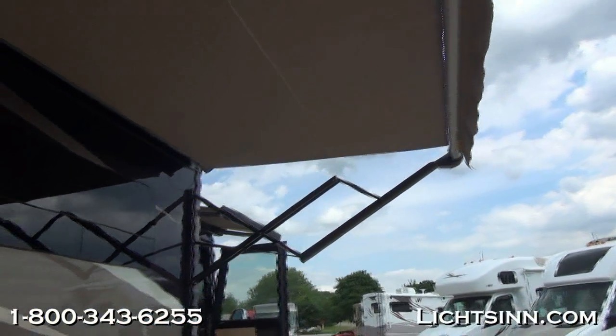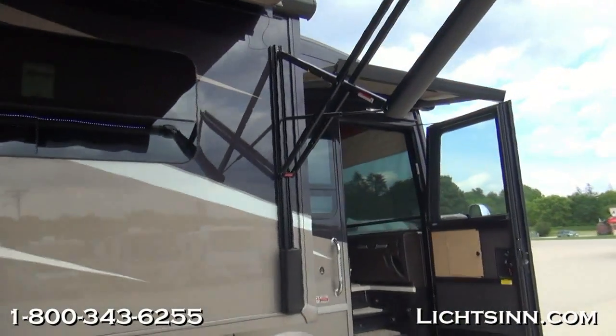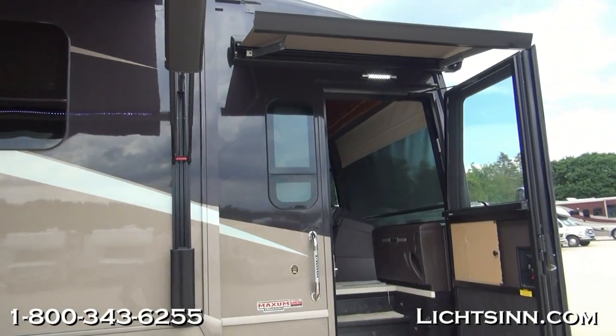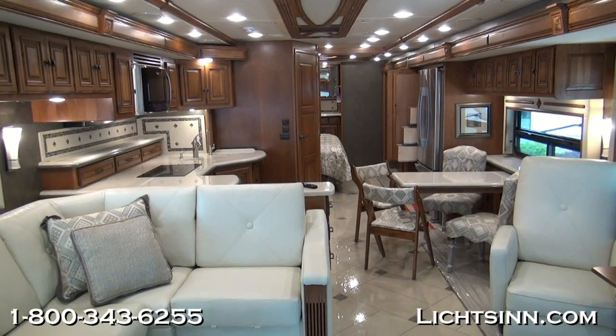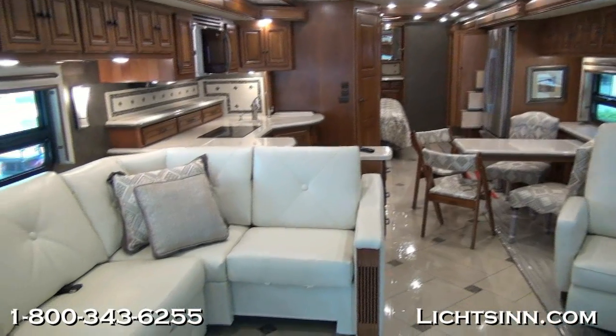A wonderful new option for 2014 are the all new frameless contour windows. These are a darker tint awning style window, which provide a better seal than competitive frameless windows with the integrated channel seal. There you can see the integrated all new interior stepwell. And now let's jump inside this coach.